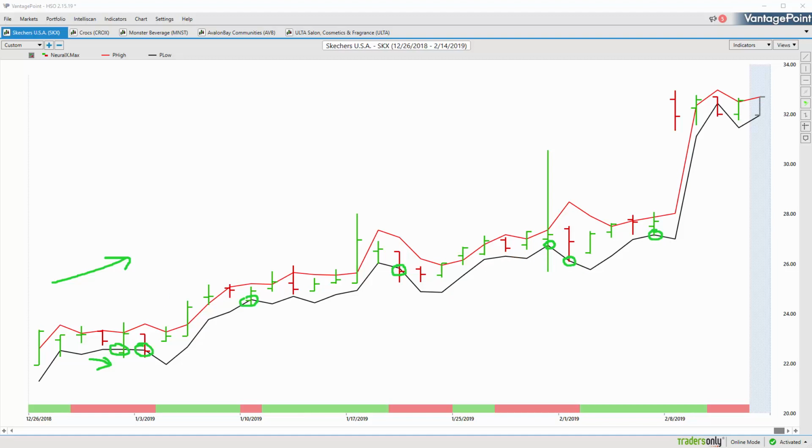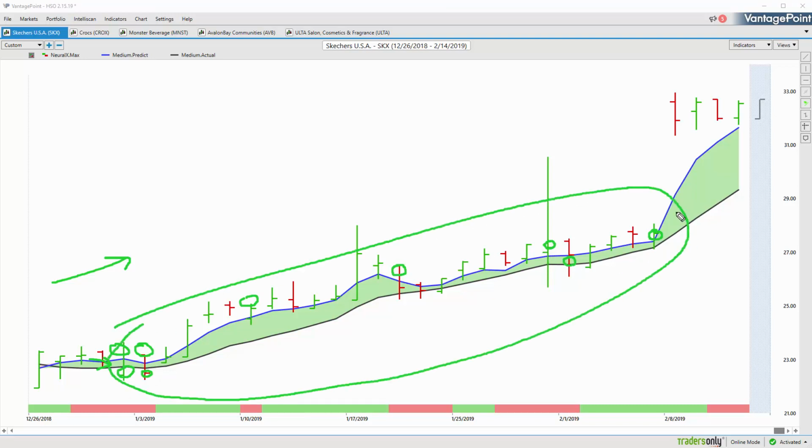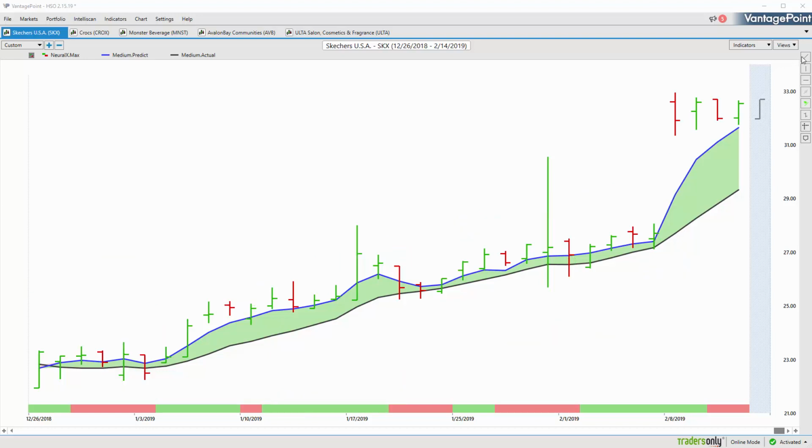And as long as that blue line remains above the black line, you're good to go. You see, this has resulted in a little formatting here. These predicted lows are actually way down here, but 1, 2, 3, 4, 5, 6, 7 entries into this market, long before things gap up and really start moving. So this has just been a really fantastic opportunity.